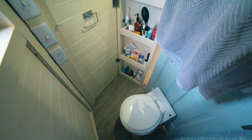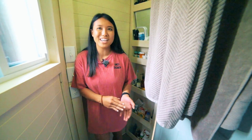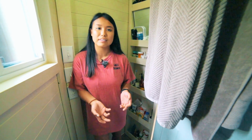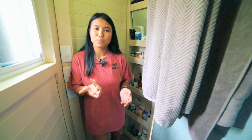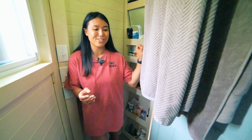We use what's called a dry flush toilet. So our house is not off-grid, but our toilet could be. The way it works is it charges up and it's like a bagging system. So after you go, it twists up your waste, vacuum seals it, never see it, never smell it. And then once you go through all your bags, it double bags it into another trash bag and you just throw it away.